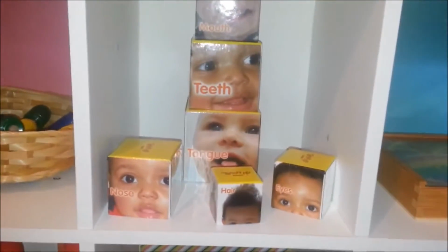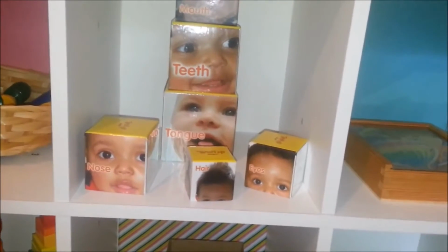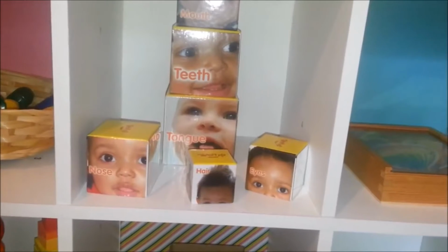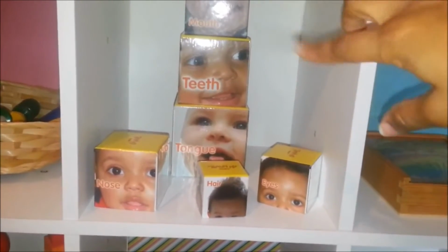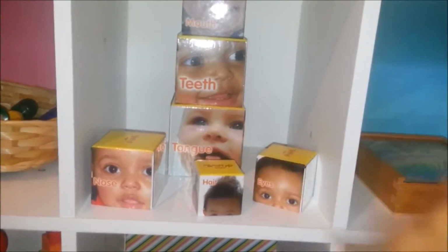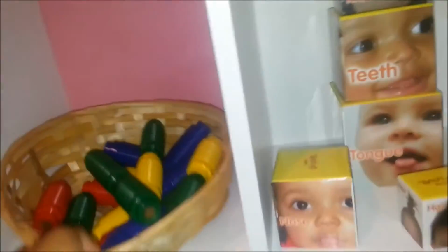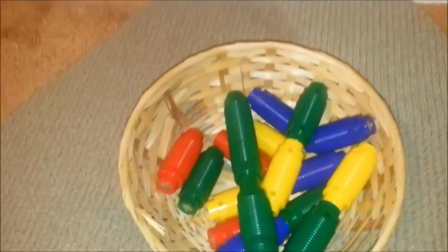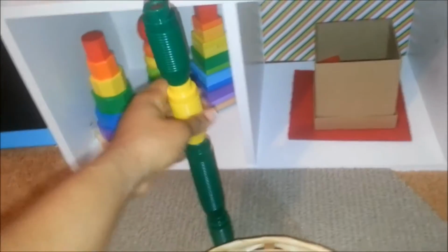Okay, next we have the Teach My Baby stacker. She likes stacking items really high. So we'll pull this out and stack them together, and once we're done, we'll go over each object. We have the tongue, teeth, mouth, nose, eyes, and hair, and we'll actually point to the items that we're discussing. And then we have Magnus over here. She loves Magnus as well. These just stack on top of each other, so she likes to stack it to see how high she can get it.